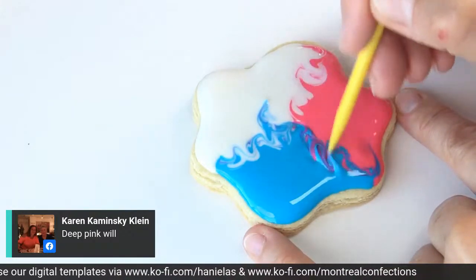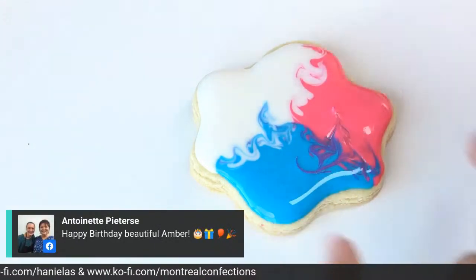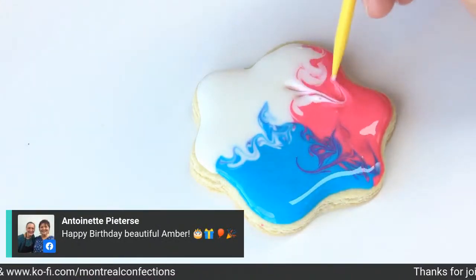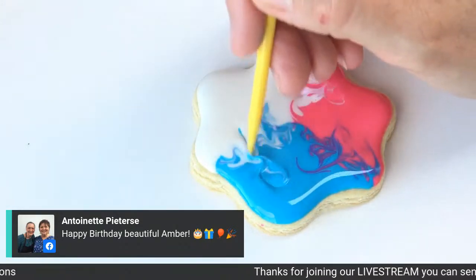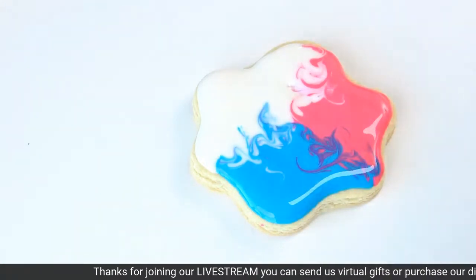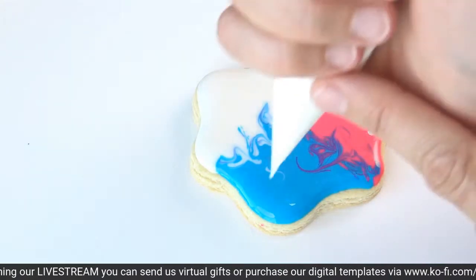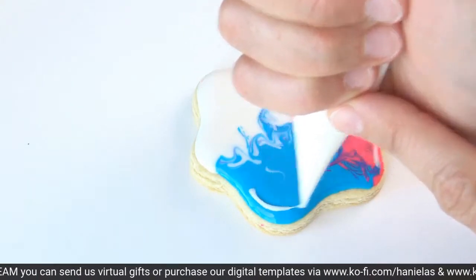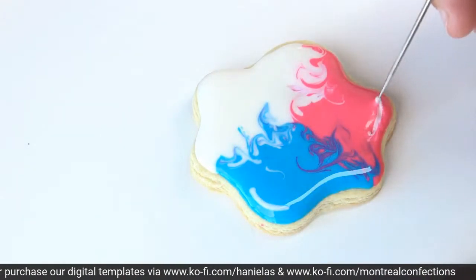That's an egg. I was like, that's not an egg. Egg over easy, I guess. My favorite. I was looking for what would make a really good splatter or something like that. And this worked out really well. Then I actually used some white to get some shading going on.